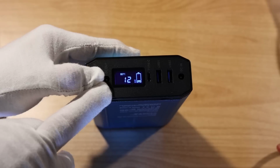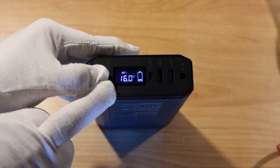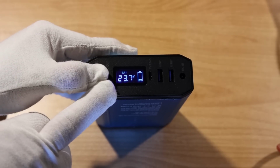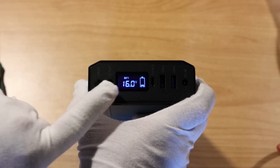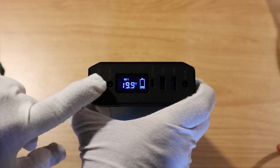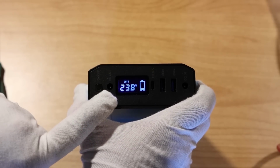And what you can do, if you hold down the power button, you'll see there it says 16 volts. Press it again, it says 20 volts. Press it again, it says 24 volts. Now what this means is that this output is actually being set to that voltage. So what's coming out of this 5521 now is 16 volts. Now 20 volts is coming out. Now 24 volts is coming out.